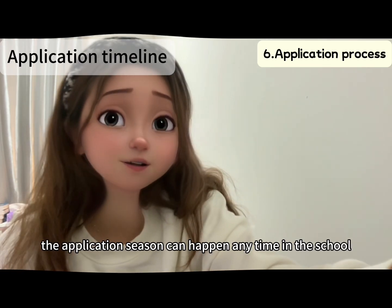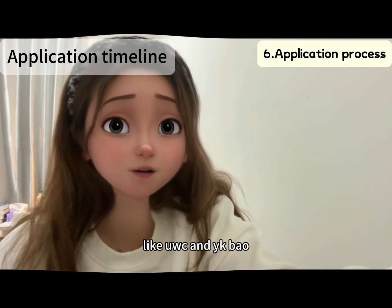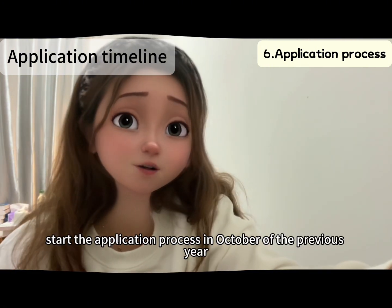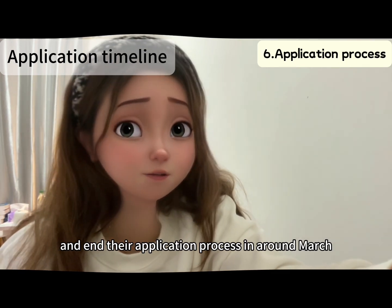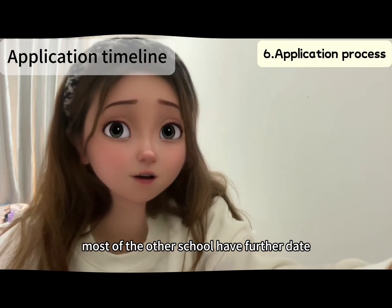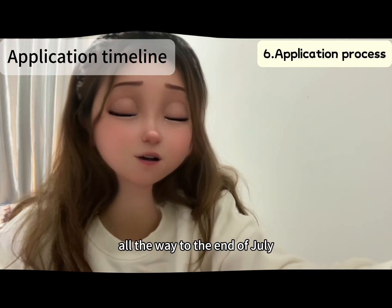Now let's talk about the timeline. Actually, the application season can happen anytime in the school year. Schools that are more international, like UWC and YK Bao, start the application process in October of the previous year and end their application process in around March. But most of the other schools have more open days or test-taking days throughout the rest of the year, all the way to the end of July.